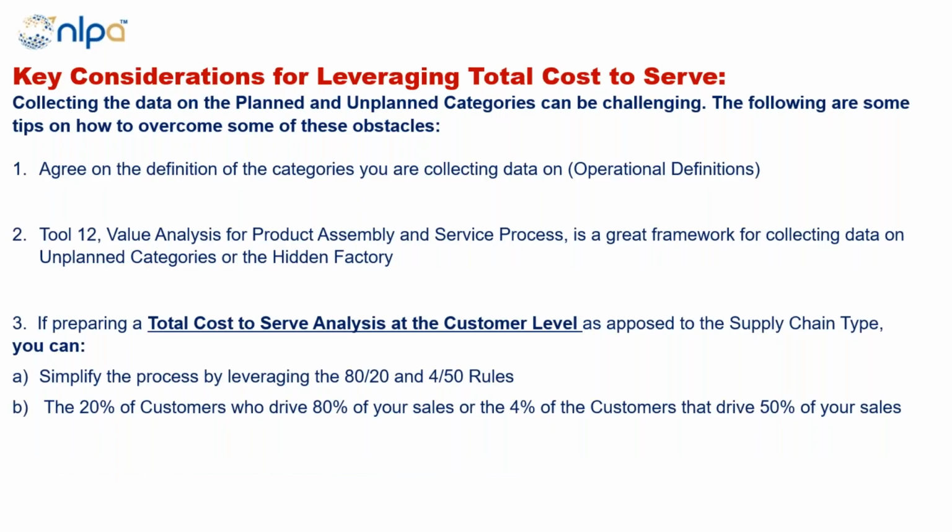Some considerations, and as I mentioned before, key considerations for leveraging the total cost to serve matrix. One would be, again, agree on the definitions of the categories you're collecting data on, which we call the operational definitions. Whatever those categories are, make sure everybody's in agreement that those categories are correct and you're collecting the right data. Again, doing this as a team, so you're leveraging your category and commodity team to come up with those agreements. This way, your data is not challenged.